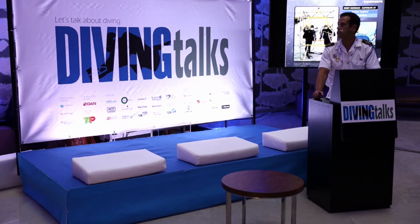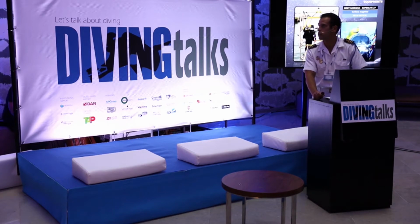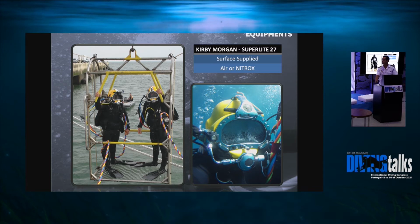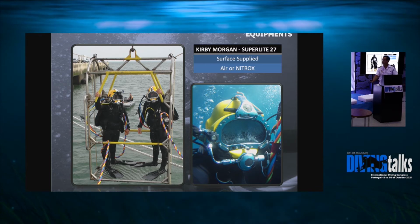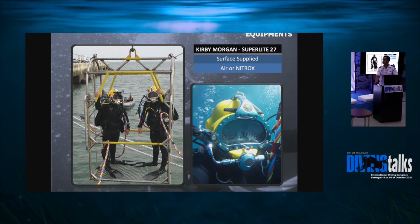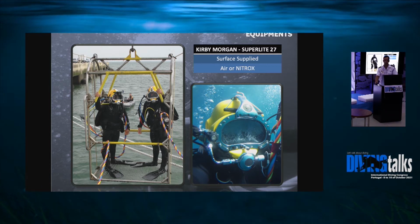So this is an example of the equipment used. I start with the Kirby Morgan. It's a surface supply, and can use air or nitrox. This is the equipment used by combat divers. It's a Dräger 5000. It's a rebreather, closed circuit, non-magnetic, exclusive to O2.